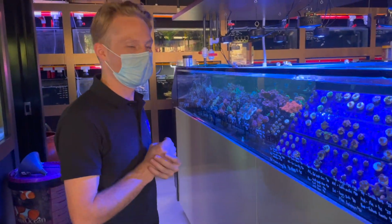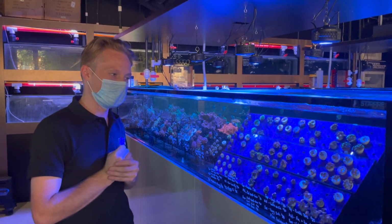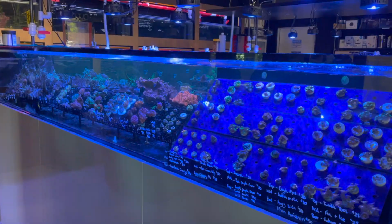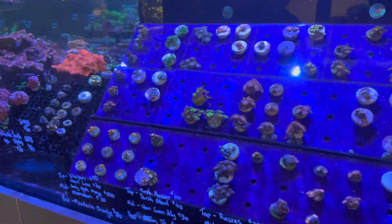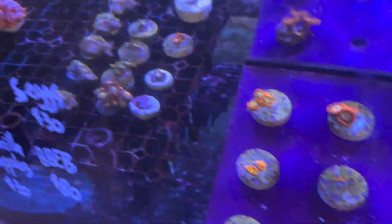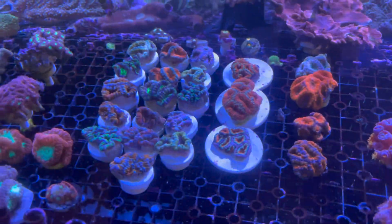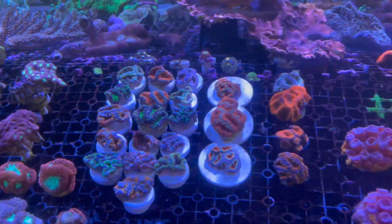Obviously specializing in frags, we do a lot of growing here, so we wanted to maximize the amount of aquaculture that the shop is doing. But yeah, a bunch of new coral has come in the past couple of days, and there's two more boxes coming tomorrow. So we've got heaps of nice trachys in and a few other corals which we'll go through, but some really nice sun corals here and a whole bunch of colorful acans on frag plugs. That's an instant acan garden right there.